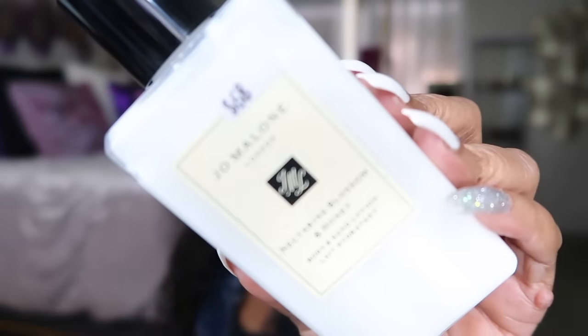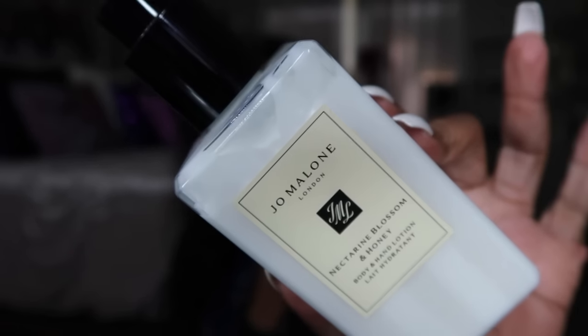No cap. I got the lotion in Nectarine Blossom and Honey. Dang, I should have got the one that didn't have a sticker on it. Why they put that big price sticker on my bottle? I'm trying to look luxurious. Oh, it came right off. So this Nectarine Blossom and Honey, y'all know I got the perfume, and I got the dossier version. Well, this is all just some goodies they put in a bag.